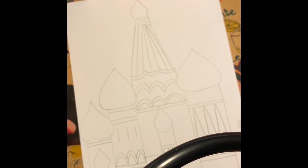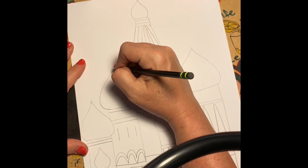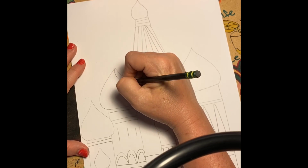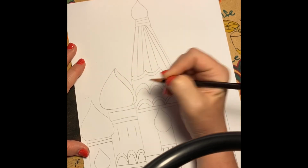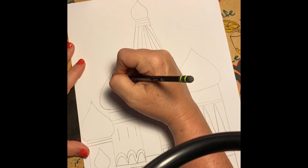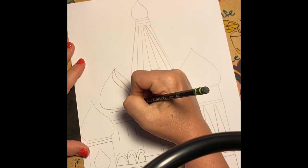Now, I've saved the best part to last, and that's when you add the stripes to the onion tops. And these are so fun. So I want you to get in the middle of your Hershey Kiss or your onion top, and you're going to curve like an S. It's a very flat S, but it is an S shape. Come back, scoot out a little bit, curve around.